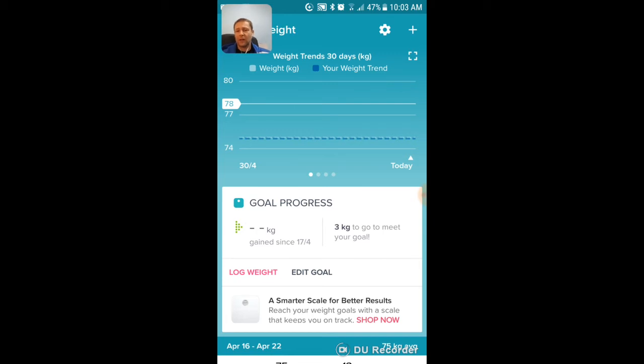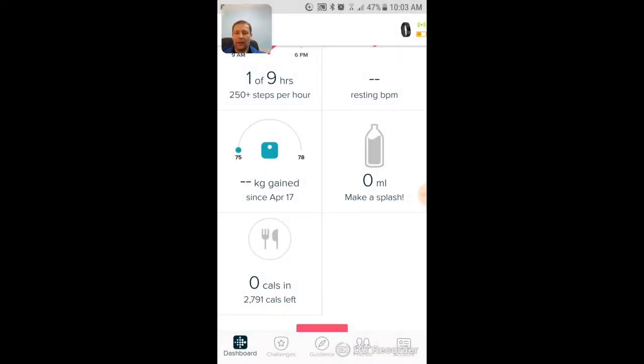And if, for argument's sake, you start to put a little bit of weight on, then try and find out what that weight is. If you're weight training, it could be muscle. If you're not weight training, doing lots of cardio, it could be you're putting body fat on, or it could be a bunch of other things. But by tracking it this way, you're going to be well on your way to success. And at the end of the day, having the knowledge is going to be the best thing for you. So let's go back.